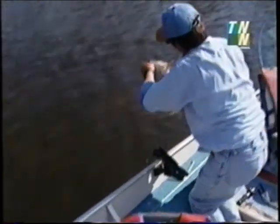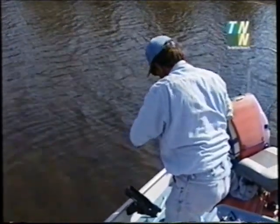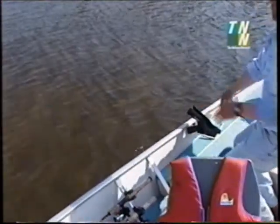Yeah, look at that. Is he hooked then? Yeah. He came after that fly now. That is so exciting. Okay, he's gonna drop it. There we go. He's going right away now. But do you see any more, Brent?